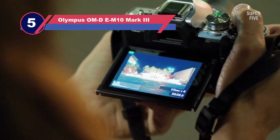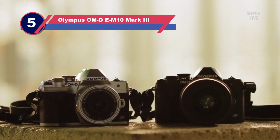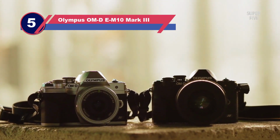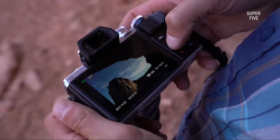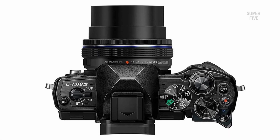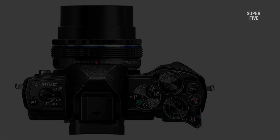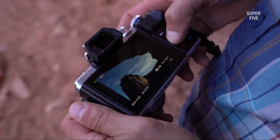Number 5. Olympus OM-D EM10 Mark III Camera for Newborn Photography. Olympus OM-D EM10 Mark III is one of the cheapest mirrorless cameras available on the market. However, don't be fooled by its low price, because it has all the features you need to take beautiful photos of your children. Features. The camera has a 16 megapixels live CMOS sensor.